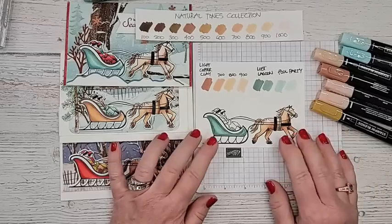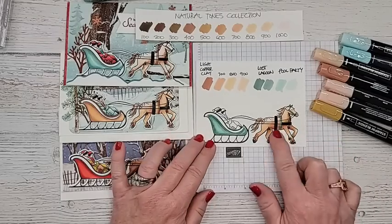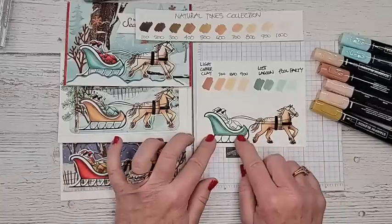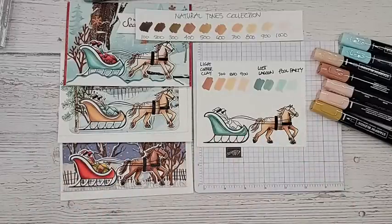So there are my coloring tips for the sleigh and the horse, and all of these parts, like the blanket, the gifts, the whatever this is supposed to be, you can do any colors. Those are teeny little areas. Those don't take long to figure out.